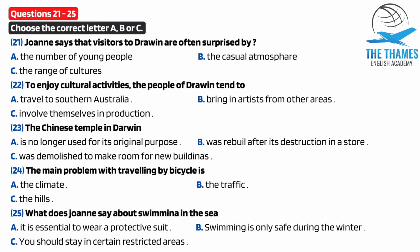You will hear Peter Walsh being interviewed for a job. Listen and choose the correct answer for each question. First, you have some time to look at questions 21 to 25. Now listen carefully and answer questions 21 to 25.